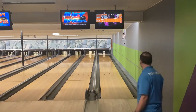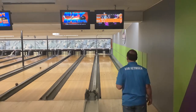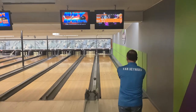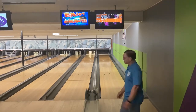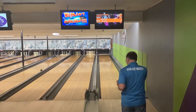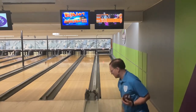Plays it way outside, and that's a pretty good out. Well, that's a really difficult spare. So you should be thinking 10, and now he has a good shot at a 10. 10 for Mark. It's a second 10 of the string to go along with the spare. So he's at 33.